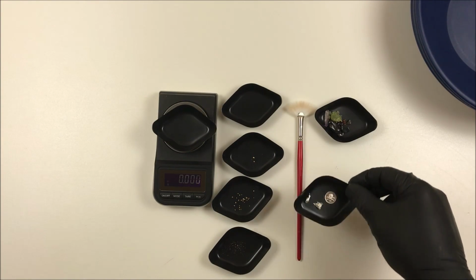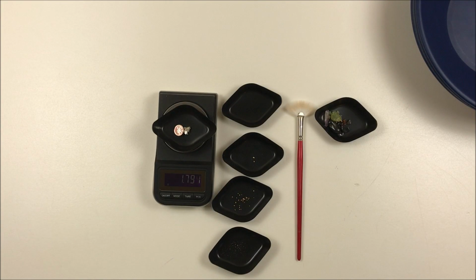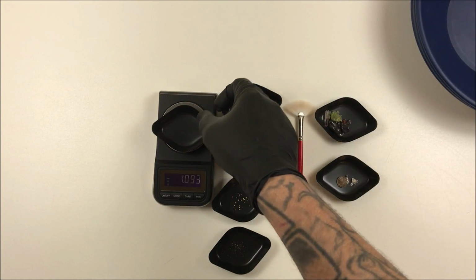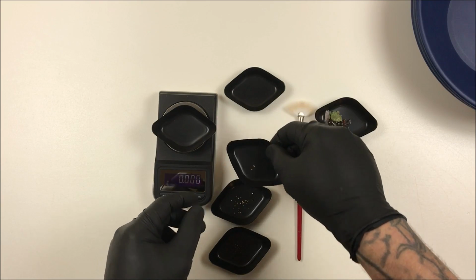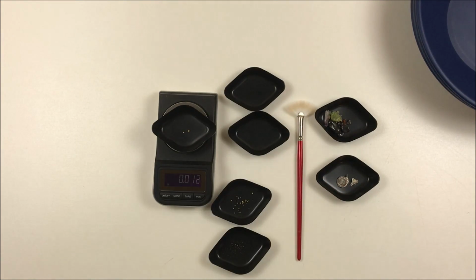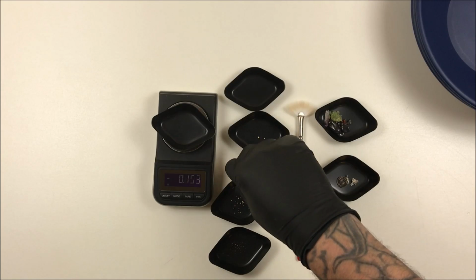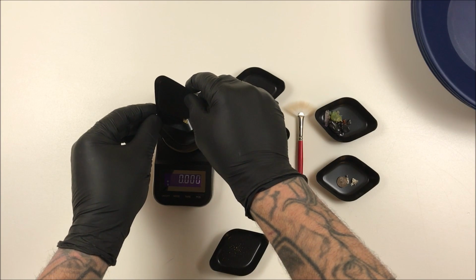Start with the silver. I'm going to weigh it up first and see what we got there. So, 1.794 grams of silver. Nothing in there plus 10. On the minus 10 plus 20, 0.091, there we go, 0.012. Oh, scale just went crazy, bump the table, and that's what you get.